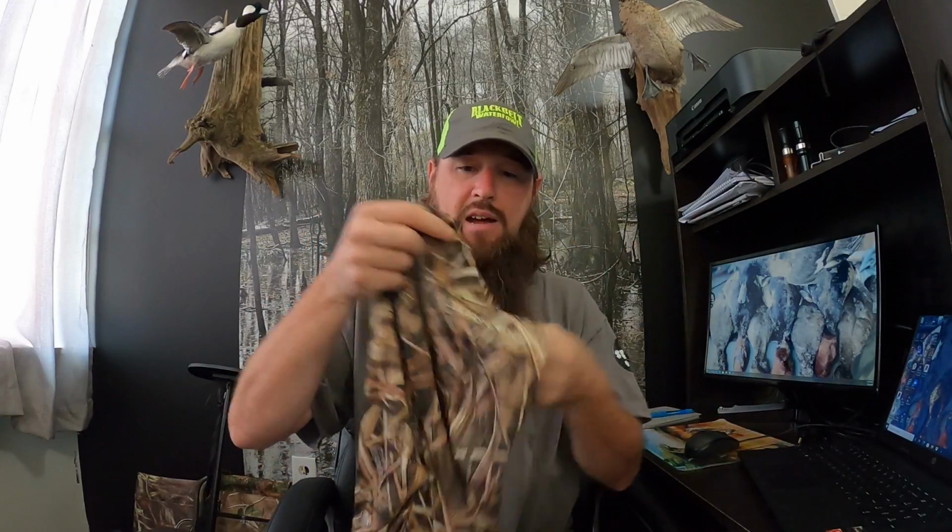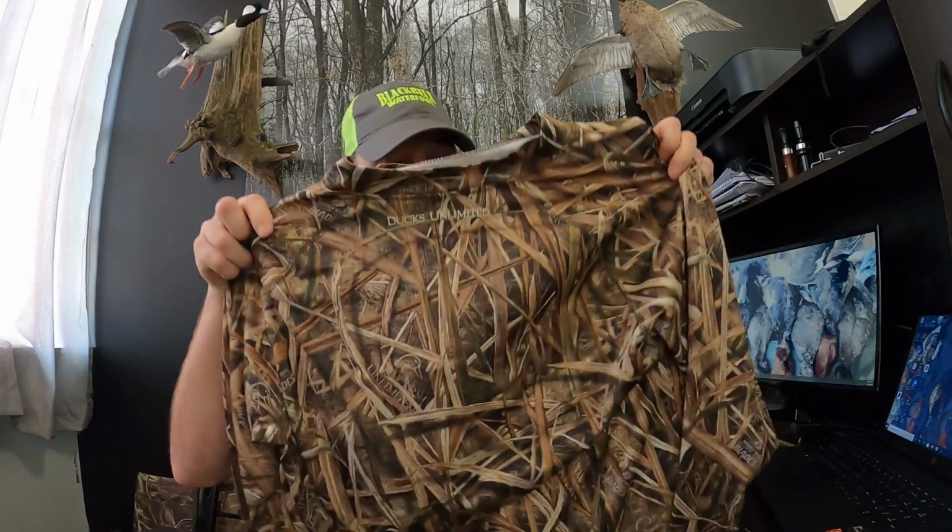But if you're up north, it may be a little bit cooler, but here's what I recommend that you wear. This is a Shadow Grass Blades dry fit style long sleeve shirt, and that's what I wear. It's one of those moisture wicking type shirts. It'll keep you cool. It's thin, covers up your skin, and you're not out there sweating down, because we've all been there during teal season in the marsh.